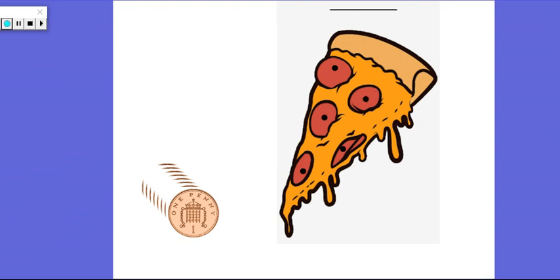1, 2, 3, 4, 5. So, there's 5 slices of pepperoni. So, I'm going to charge you 5 pence for that slice of pizza for the 5 toppings. So you need to press pause now and see if you can count out 5 pence using your real or pretend coins.